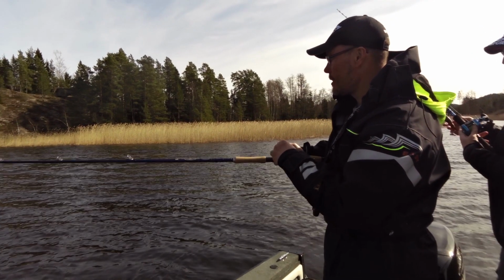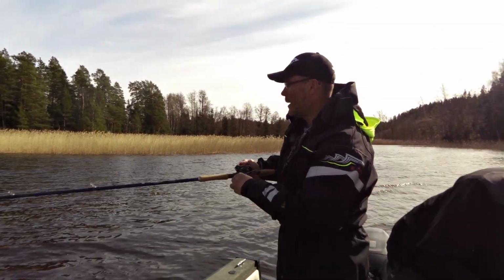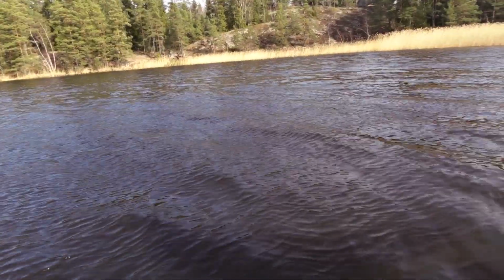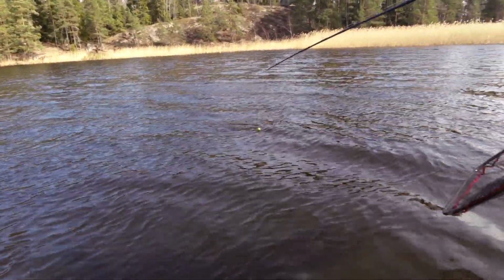Yes, a long cast to the weed line on a jerk tail. Nice take. By the way, the color of the water is totally different in here. Look, it's already spawned.